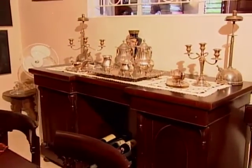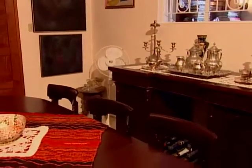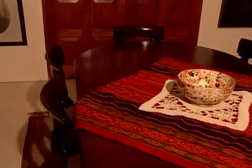And next to the sideboard, you have this magnificent piece, this dining room set. Nice dining table, yes. What is it made from? Well, it's mahogany, and the chairs are particularly nice, sort of Duncan Phyfe style chairs.